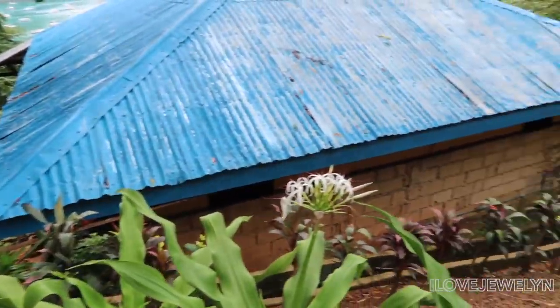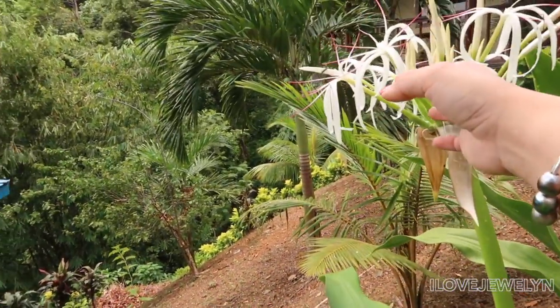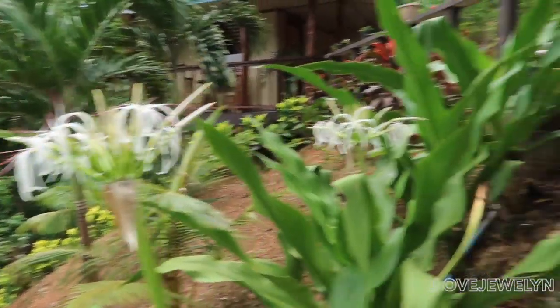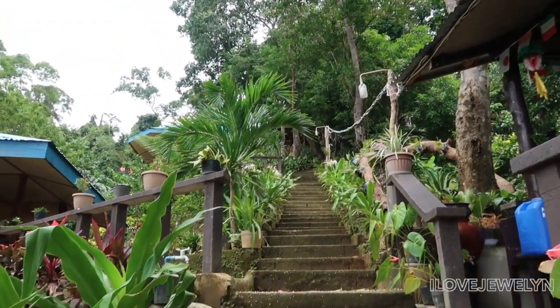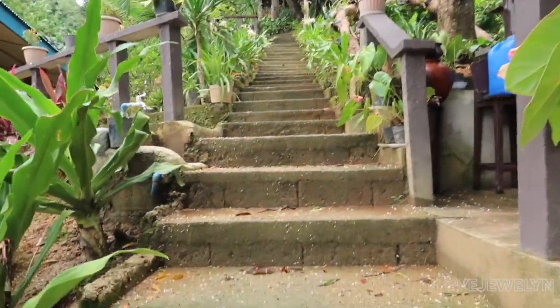So when you come up here, I don't know what this is. This could be something like a tiare, if I'm not mistaken. Sound off down below. Very pretty. And then as you can see, there's I think four bungalows here. I'm on the second one. So here's the first one here. So let's check out what they got up here in the lobby.